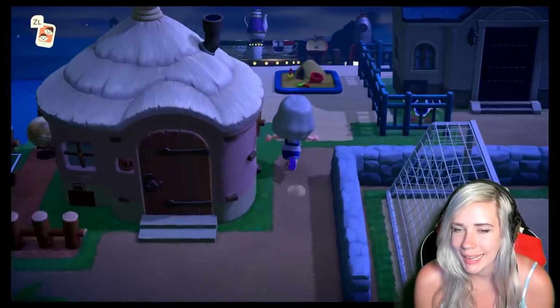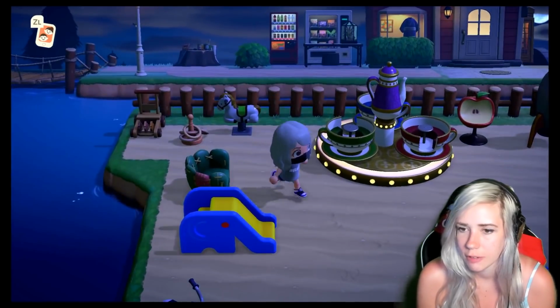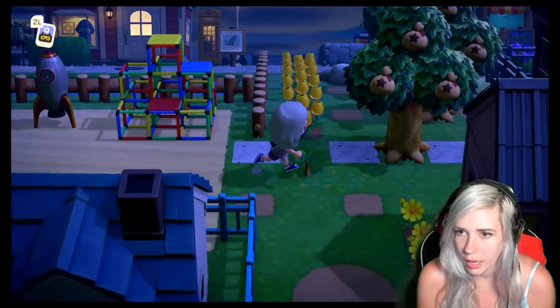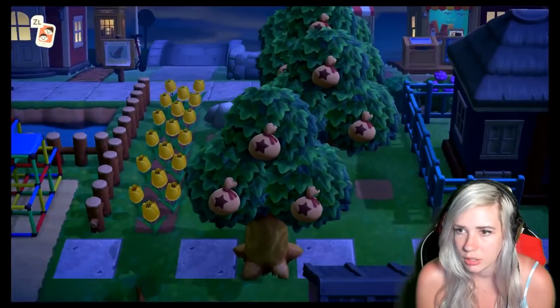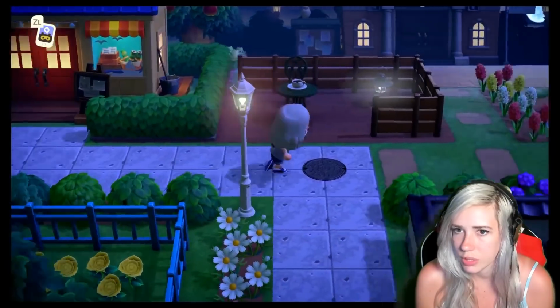If you walk up here, this is my kids play area. Just a big playground where the non-existent children, because I don't have any in this town, can hang out. I keep my money trees here in between the houses, like a little communal money tree garden. And then, again, just for reference, town square's right here.